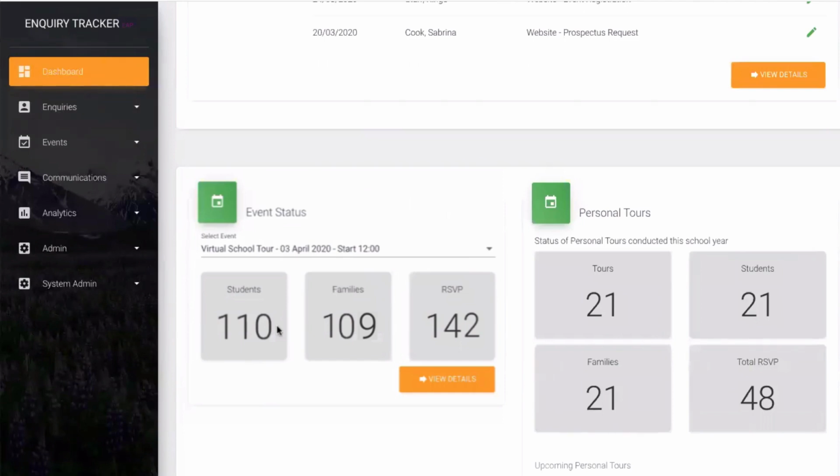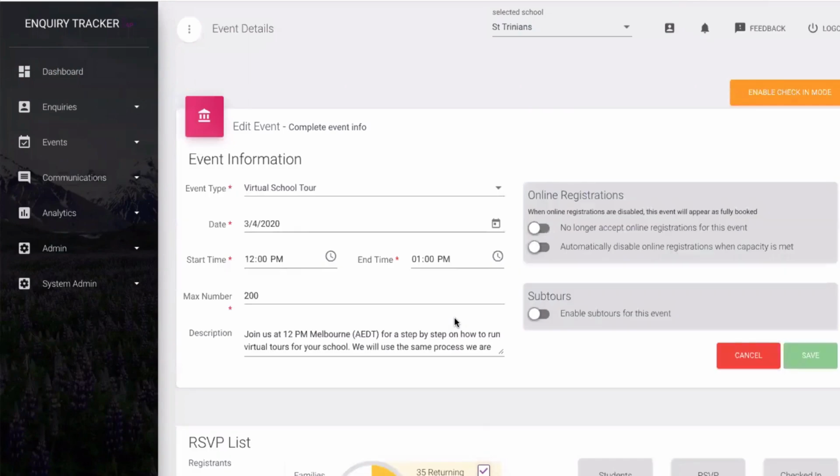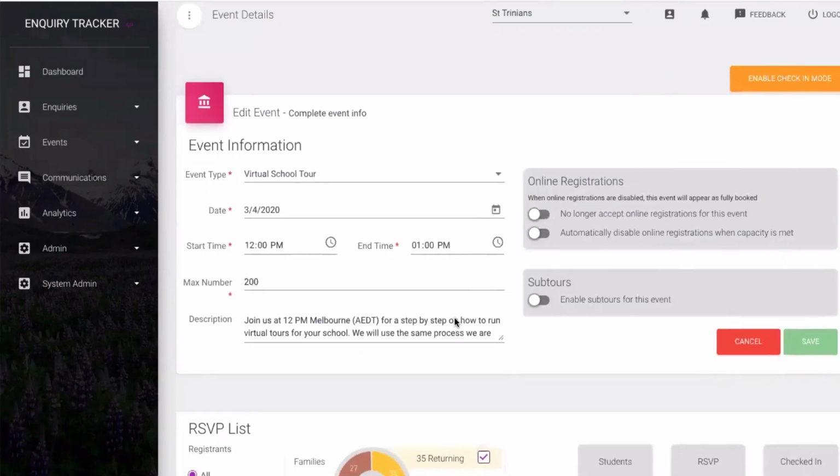Yeah, and what you're looking at is what your staff would look at: your principal, your director of admissions, your head of marketing. We're not trying to give you a full demonstration of Enquiry Tracker. That's not the purpose of today. We're just trying to say there's a bunch of stuff occurring. I could look at any event that we've ever run, or any event I've got coming up in the future. You can see it's a virtual school tour.